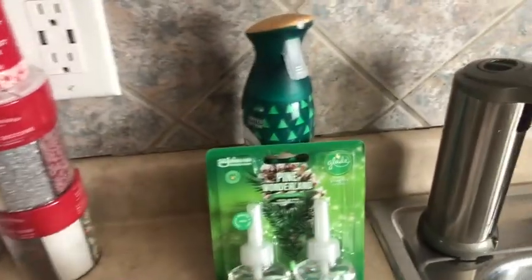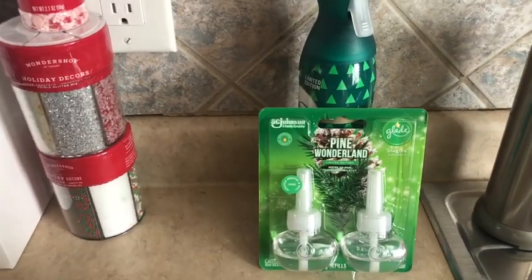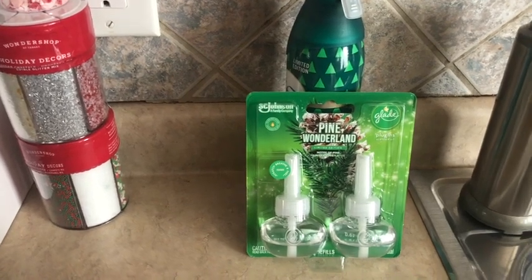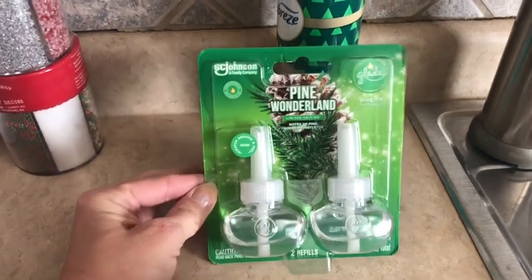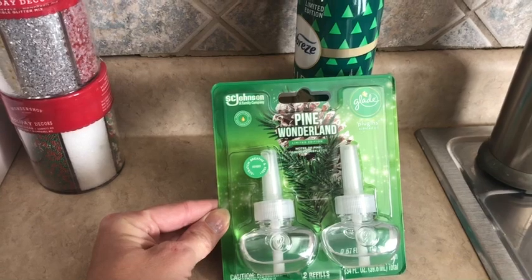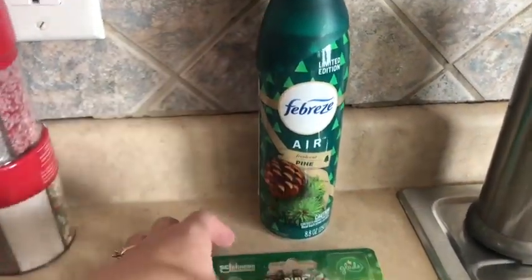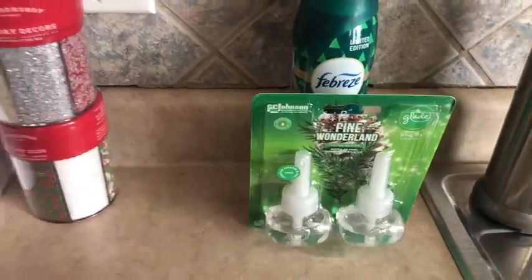All right, so I also picked up, we have a real Christmas tree. I will take a picture of that later once I get it decorated, and give you guys a preview of that. But I picked up some of this Pine Wonderland because I don't know about you, but I love the smell of pine. And while I was at Target, I had seen this, so I thought, I'll just go ahead and get a couple of things in pine and just keep the house smelling like pine. It already smells so good in here with just us putting that Christmas tree up last night.